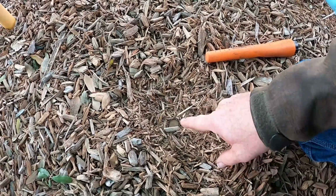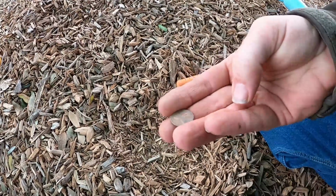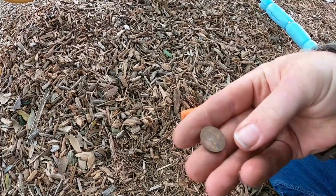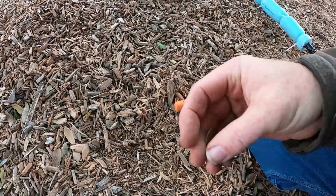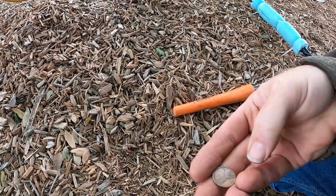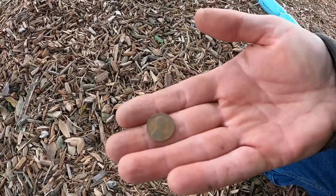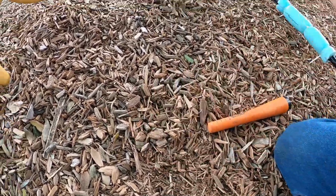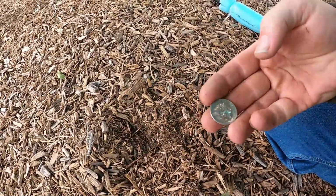Rang up like a dime, but you can see that is a Lincoln. Nice! That's a wheat back. Really? Right here, a wheat back? Maybe somebody dropped it. '29, I think. I'll get a better look at it a little bit later, but I think that's what that says, '29. Insane. That rang up pretty good, and it's right there. Looks pretty fresh.